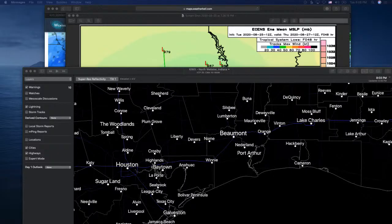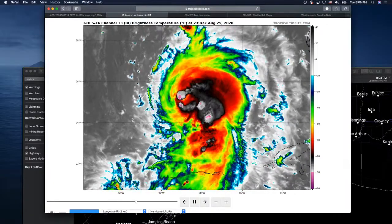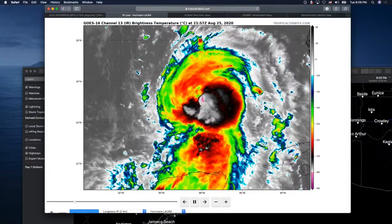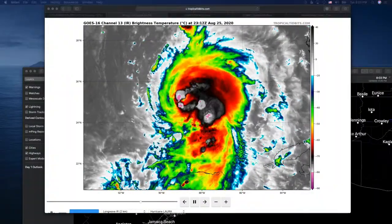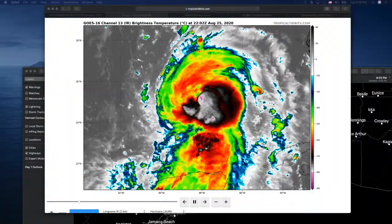We have a flight recon going in. Looks like minimum pressure is 983 on the latest drop. 983 is the minimum pressure right now of Laura. You can see it out here, looking pretty impressive. It's certainly getting its act together relatively quickly, no doubt about that.